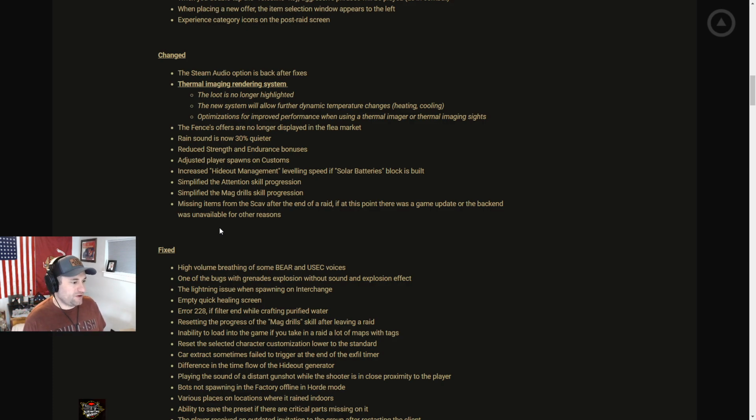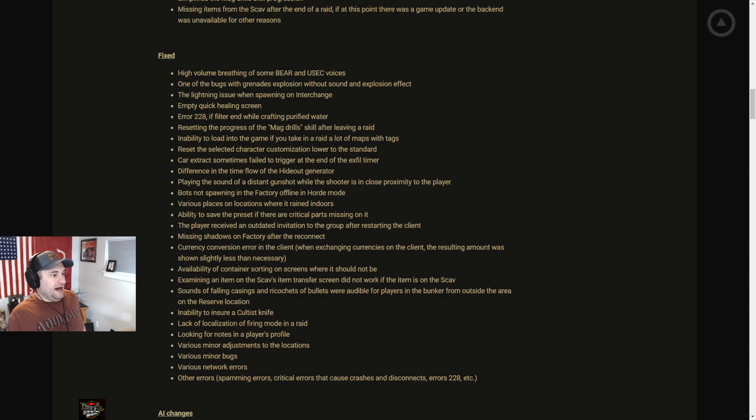Missing items from the scav after the end of raid if at the point there was a game update or the back end was unavailable for other reasons. High volume breathing of some bears and USEC voices. So this is good. This is a good fix. I might actually play a bear for a change.